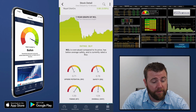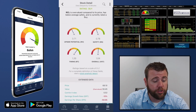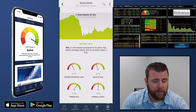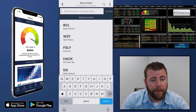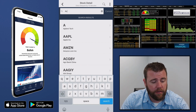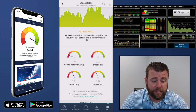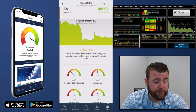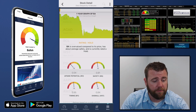All right, so RCL, very speculative still. No surprise there. Poor long-term potential, a lot of risk. However, short-term uptrend is definitely in place right now. So the stock's slightly favorable, but still, you're speculating that things are going to get back to normal very soon with that one. ACAD. ACAD, poor long-term potential, a lot of risk associated with it. It's in a steady decline. Overall, stock's not favorable right now. Let's see, BA. BA, poor long-term potential, a lot of risk associated with this stock. It's in a slight decline, so definitely not favorable for the time being.